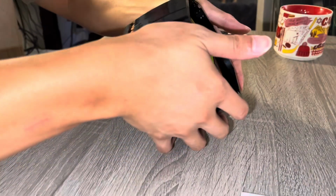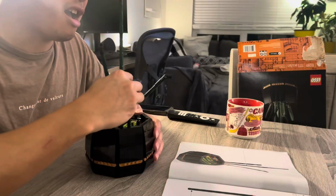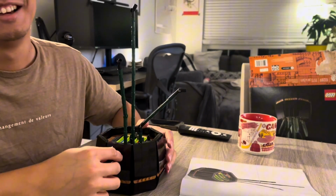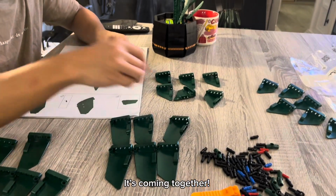Spoiler. Hmm. The vase. It's really complex for a vase. What just fell out? That doesn't look good. What? Birds of paradise. Bottom.